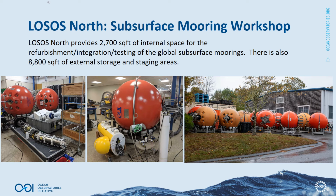Once refurbishment is complete, all the components are then reassembled in this specific workshop and enter a burn-in program similar to the surface moorings. Burn-in testing is monitored by the subsurface team to verify functionality of all the subsurface moorings and its components. And once the testing is completed, the moorings are prepared again for shipping or deployment, depending on the port of mobilization. The area outside the workshop also provides a large space for long-term and short-term storage of major mooring components, as well as for staging for deployment, preparations, or shipping.